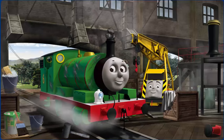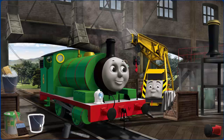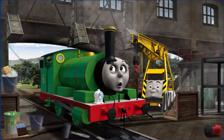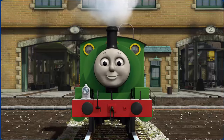Percy's windows are dirty and his paint is scratched and his funnel is clogged with rock. Great job, but there's still more to do. Percy's windows are dirty. That's right! Percy is ready to get back to work.